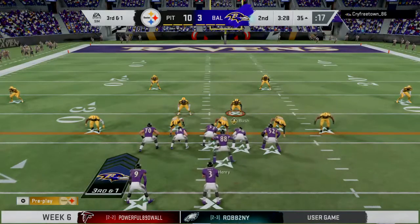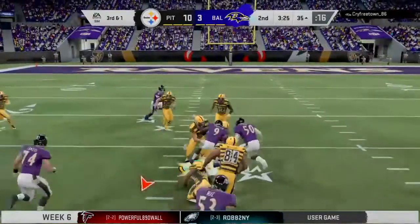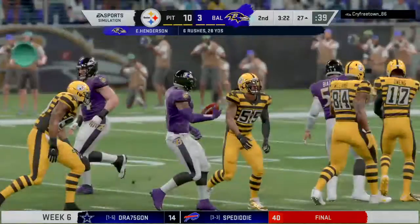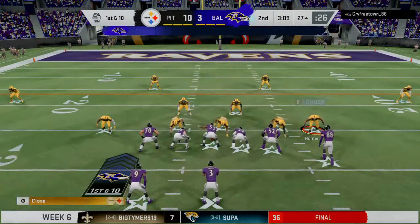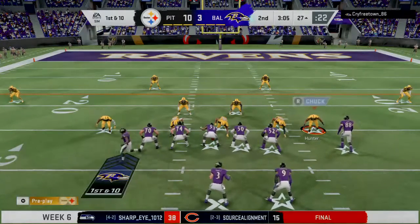Motion out of the backfield. Henderson will try and run for the 1st. And he's able to pick up the 1st before he's taken down at the 27. It goes as a gain of 8, and it moves the chains. 1st and 10 at the 27-yard line.